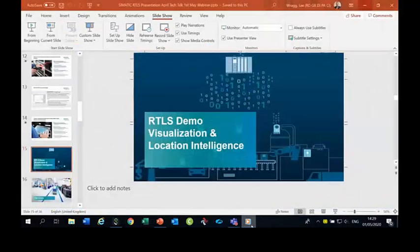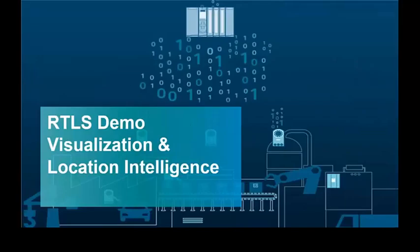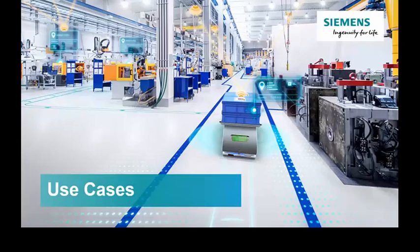This is our standard RTLS interface. There we go. Hopefully you can still hear me okay. So yes, I have to say thank you to Mike, one of our pre-sales gurus, for doing that for me yesterday. That's a demonstration, if you like, of the locating manager and our intelligent location.